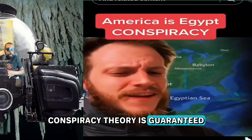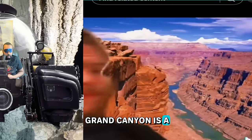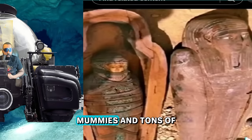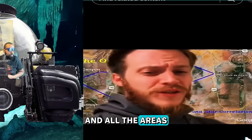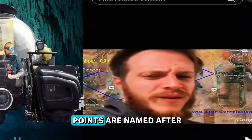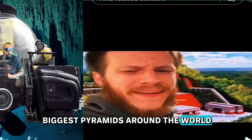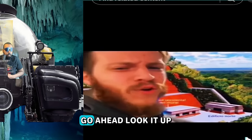This conspiracy theory is guaranteed to blow your mind. It states that the Grand Canyon is a path to Egypt, and that's because there are pyramids, hieroglyphics, mummies, and tons of other Egyptian artifacts found there. And all the areas that are marked off actually mimic Orion's Belt. And all the main points are named after Egyptian gods. And some of the biggest pyramids around the world and in the United States are actually hidden under mountains. Go ahead, look it up.